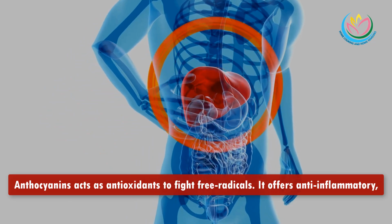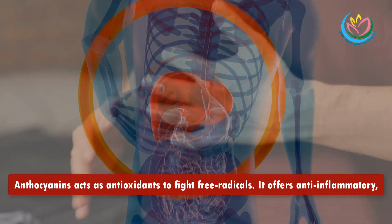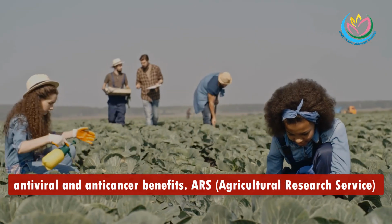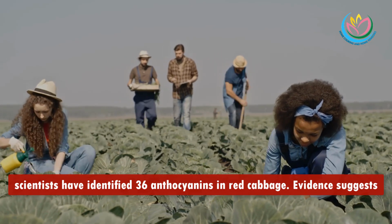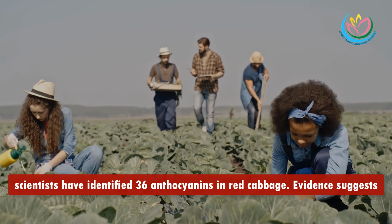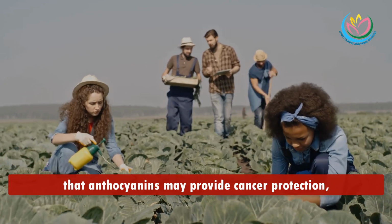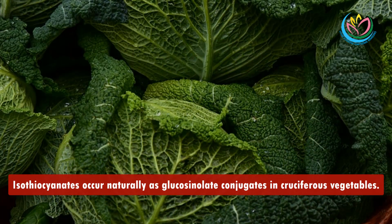Anthocyanins act as antioxidants to fight free radicals. They offer anti-inflammatory, antiviral and anti-cancer benefits. ARS, Agricultural Research Service, scientists have identified 36 anthocyanins in red cabbage. Evidence suggests that anthocyanins may provide cancer protection, improve brain function and promote heart health.